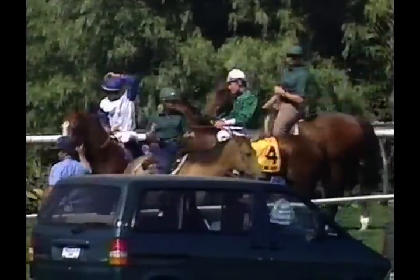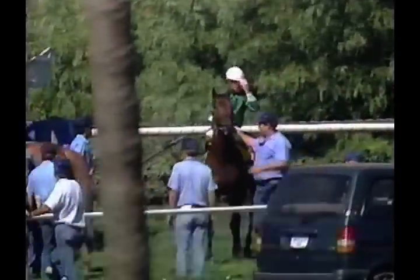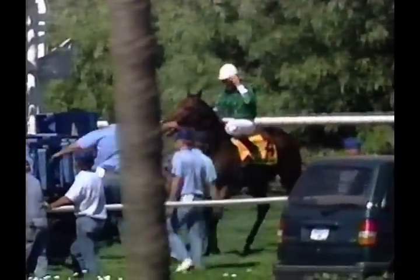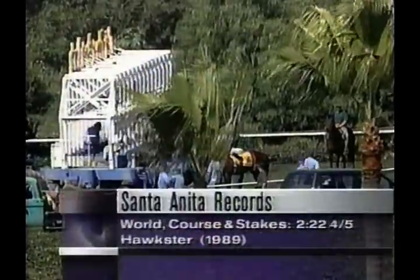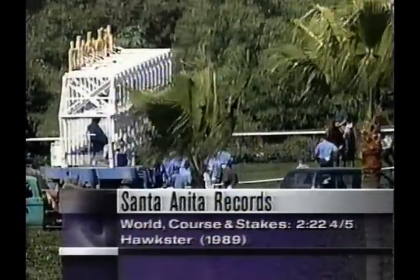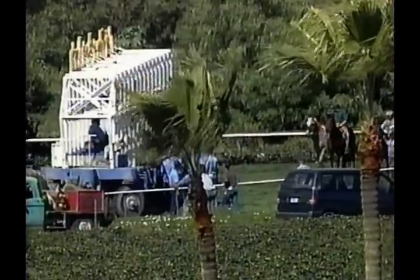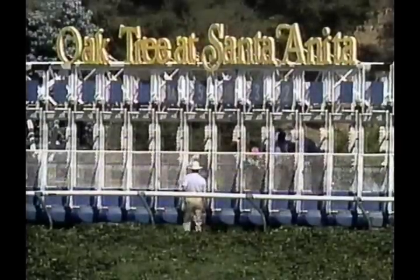And Pascal Barry won the Breeders' Cup Turf with Miss Alleged. Nice little thread there. 1991, he was a Breeders' Cup champion. And there is Cafe Milano, the 4-horse. We'll check the stakes and track record for you. And the standard is 2:22 4 for this 1.5 miles with Hawkster in 1989. That also, by the way, is a world mark. Dave? I like Grand Flotilla. I think Gary Stevens will relax the horse, and he'll be big in the stretch.